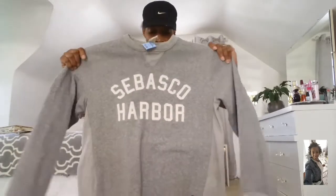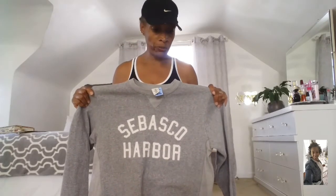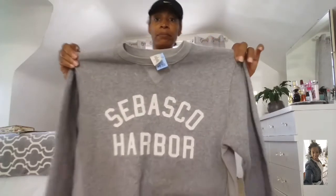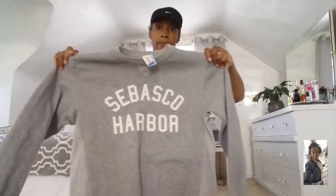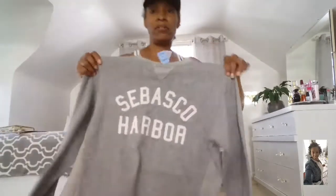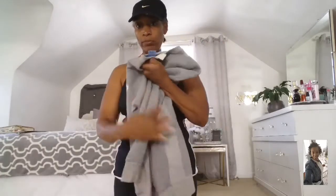The next thing I found was this nice t-shirt, and this is from H&M. All the items that I'm going to show you from here on out, except for one shirt, was half off. The rest of them was a dollar. So this is one of the dollar pieces. Sabasco Harbor, from H&M, if you can see. This is for my best friend. I really like that. And it'll keep them nice and warm this fall.